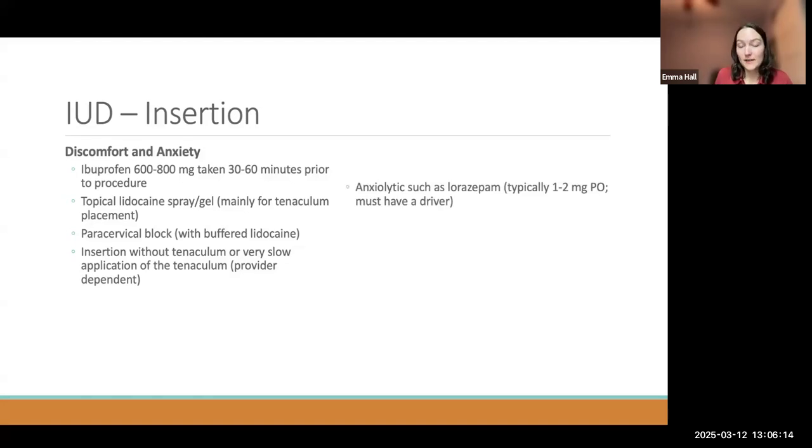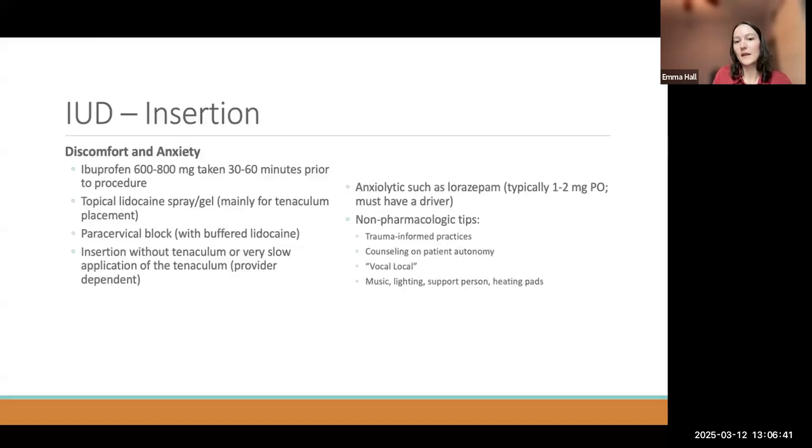The other thing that can be offered is an anxiolytic like lorazepam. This is something that I have a low threshold for doing these days for patients who come in and are extremely anxious about the procedure. However, they must have a driver, and it means that you have to have the consultation beforehand, have them get the prescription, pick it up, and take it prior to the procedure. So it may be a barrier.